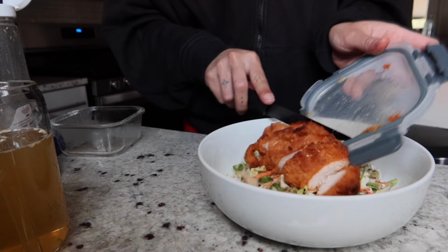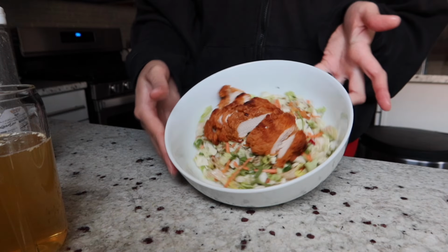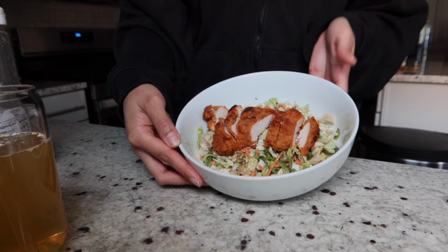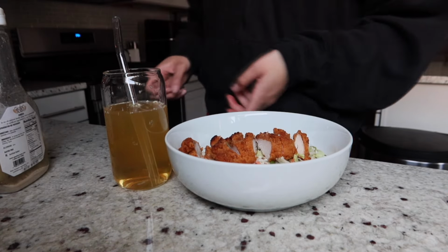So I'm gonna add that to my little salad. Not the most exciting thing, but hey, we're getting some protein and a little fat, and then also our veggies, and more protein here as well, so.